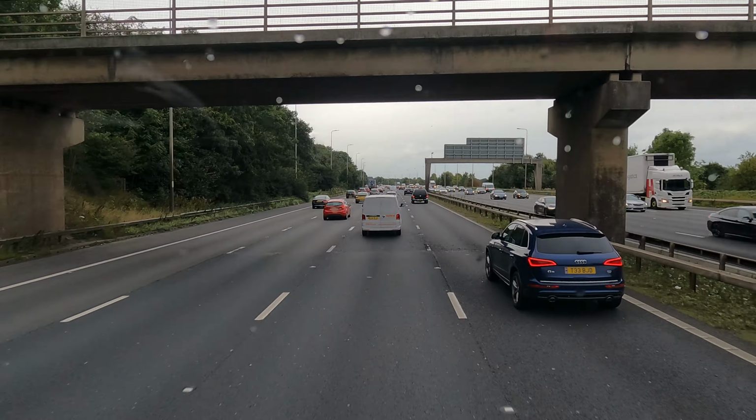At least I'm doing 47 miles per hour, that's good. Oh, I've jinxed it. Literally, as I just said that, it's going to a standstill up ahead. Oh my word, I need to stop jinxing myself, folks, I really do.